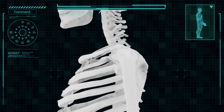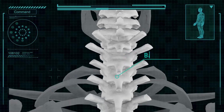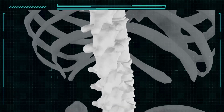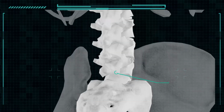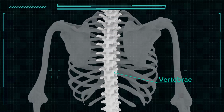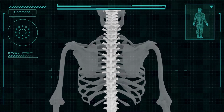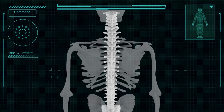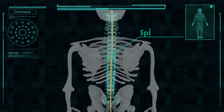Moving to the back of the skeleton, starting from the neck, we can see the backbone. The backbone is made up of a chain of 33 small bones called vertebrae. Like the skull and the rib cage, the backbone too protects yet another delicate and important part of the body, that is, the spinal cord.